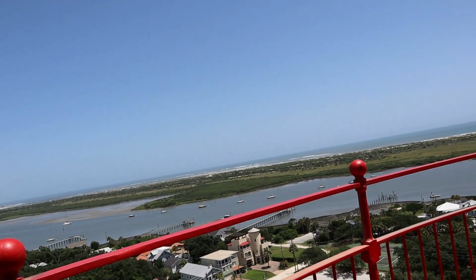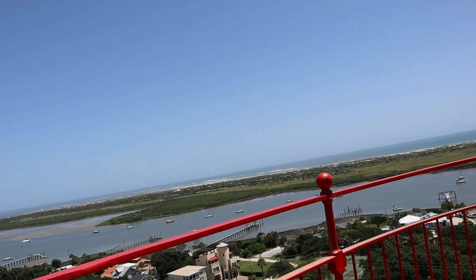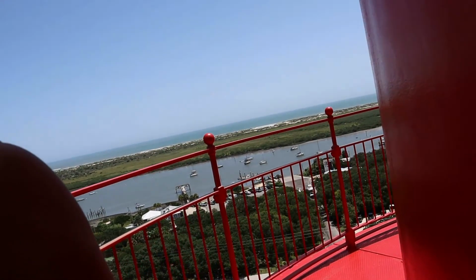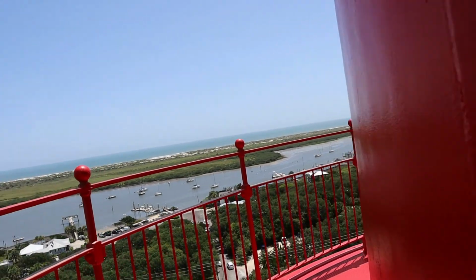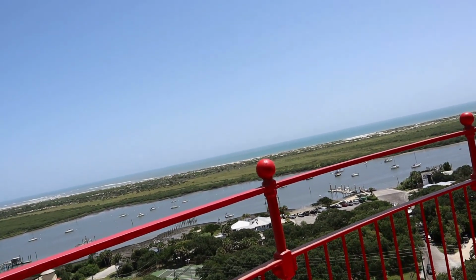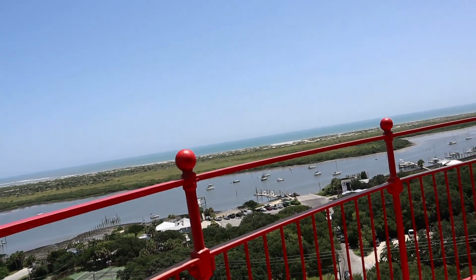Look at all the waves breaking. It's not as rough as you think it would be, though. So, is that all protected there? Is that like a protected sand, natural sand? There's no houses or anything. I gotta imagine it's protected. It's an island, I think.